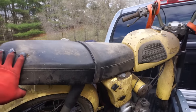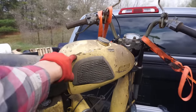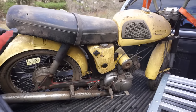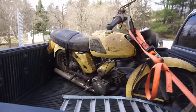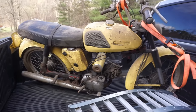The seat's a little ripped. Looks like it was originally a chrome color. It was painted yellow. We might strip off that yellow and bring it back to the chrome and red that it once was. But yeah, she just needs to be cleaned up a bit. It's just been sitting for a very long time. Obviously does not run.